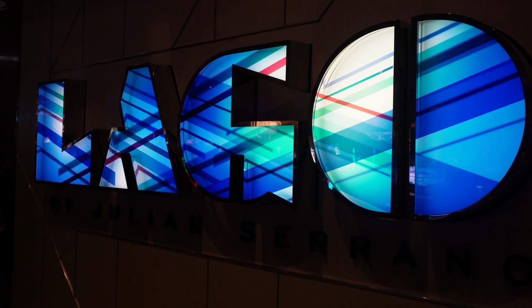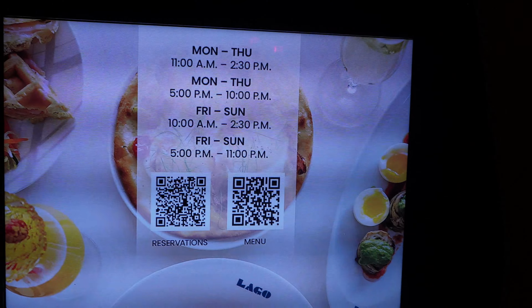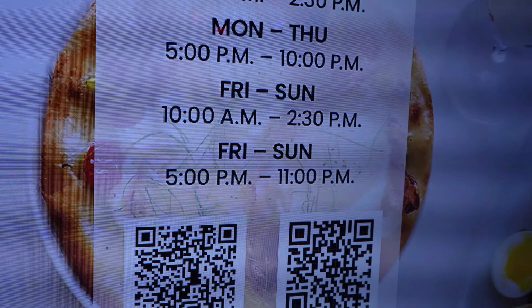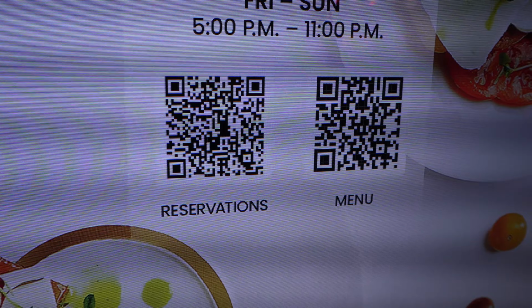Restaurant lounge that you're going to find is Lago by Julian Serrano, and I believe he did some of the restaurants that you can find in Disney Springs. So here are their hours. If you want reservations, you're going to scan the first code, and if you want to see the menu, you're going to scan the other code, and I don't think it's touchscreen, so.